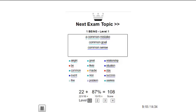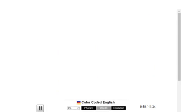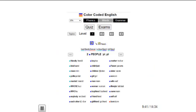A link to the next exam topic is also displayed at the top. Clicking the link will display the 45 words in the current level of the next exam's topic. Students can prepare for the exam by exploring the words and phrases. They can also navigate freely to other topics and levels. Note that the format of the Phrase Master quiz and pages is designed for smartphones and tablets.